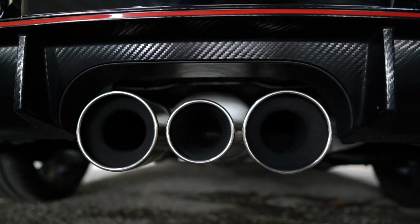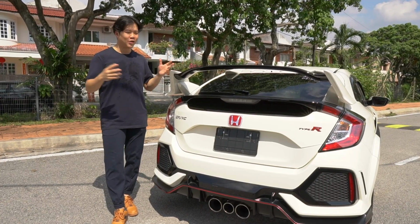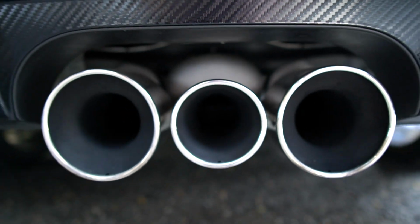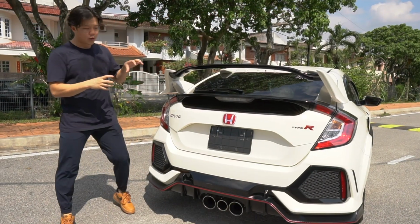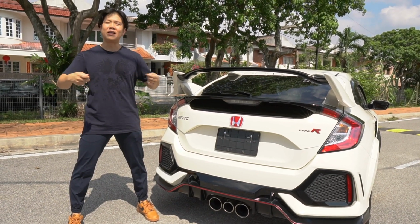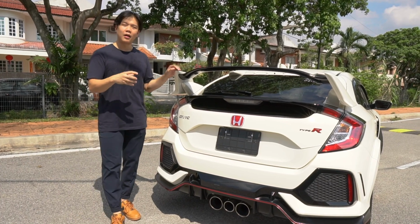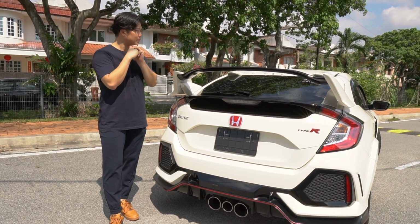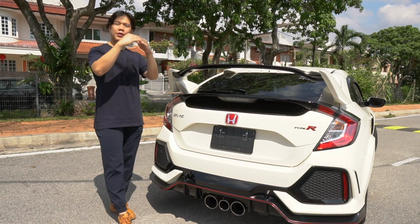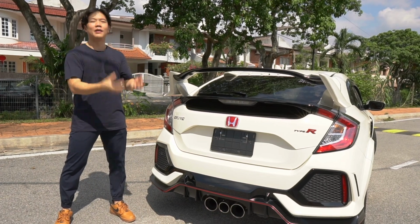So this exhaust system, many will say, hey, how come it looks weird, 3 exhausts, not 4, not to the side, not 2, not 1. When Honda designed this, it actually comes with a purpose. The 2 large exhausts that you see at the side actually emit gas, which is what a normal exhaust does. The middle part predominantly creates the sound. When you're on low RPM, it has a different sound. When on mid RPM, it has a different sound. And of course, on high RPM, it creates a different sound as well.